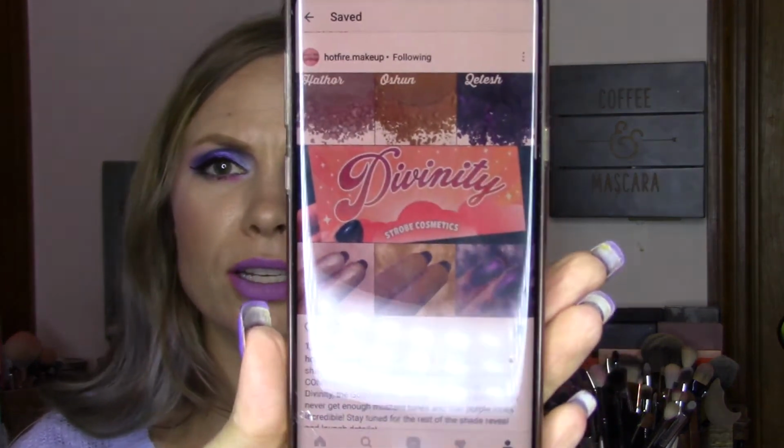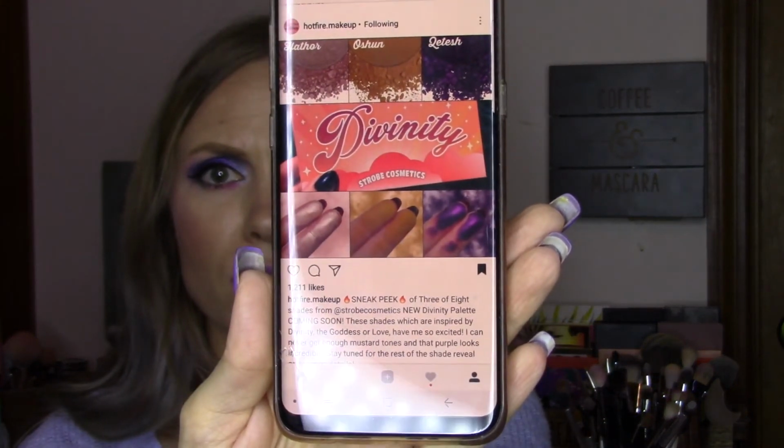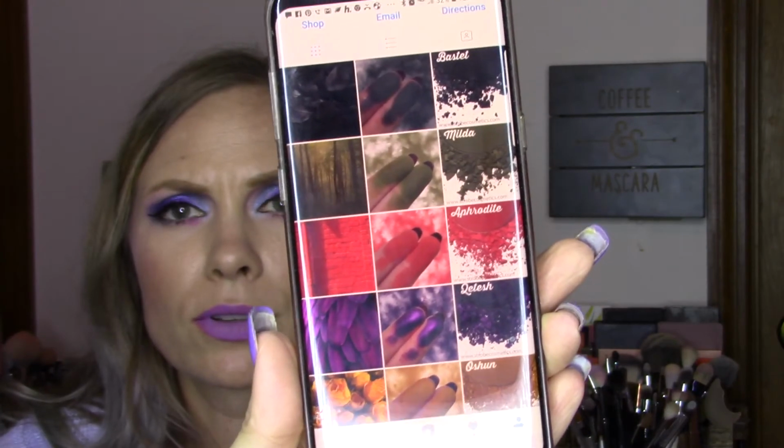Alright, Strobe Cosmetics is releasing a Divinity palette. So they had the Creepy Cute palette with the pastel-y shades in it. And now they're releasing the Divinity palette. So this is 3 shades from it and what it's going to look like. And then I actually have a couple more shades to show you guys. Those are the shades out.